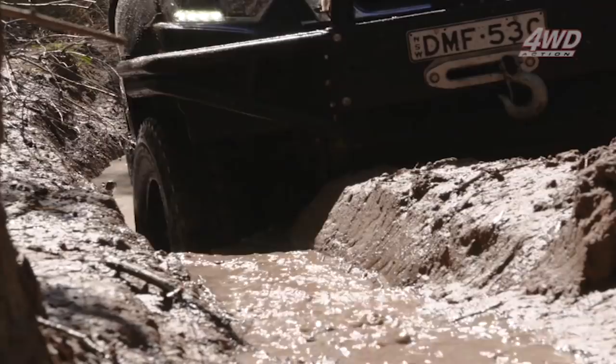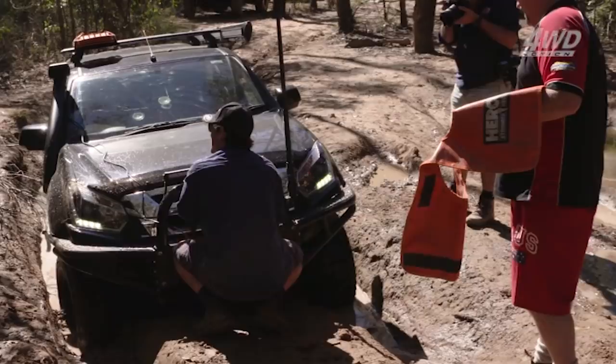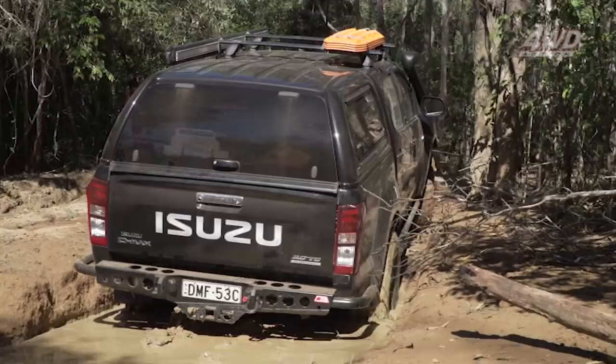I probably should have given it a bit more berry, but I just didn't know it was in there, so I went in gentle. This just looked like any ordinary bog hole to me. I crawled in and didn't give it nearly enough berries. The boys behind me, you can guarantee they won't be holding back. As for me, well, I gotta reach for the winch. I'm out. But I'm going to push on a little further to clear the track for the others.